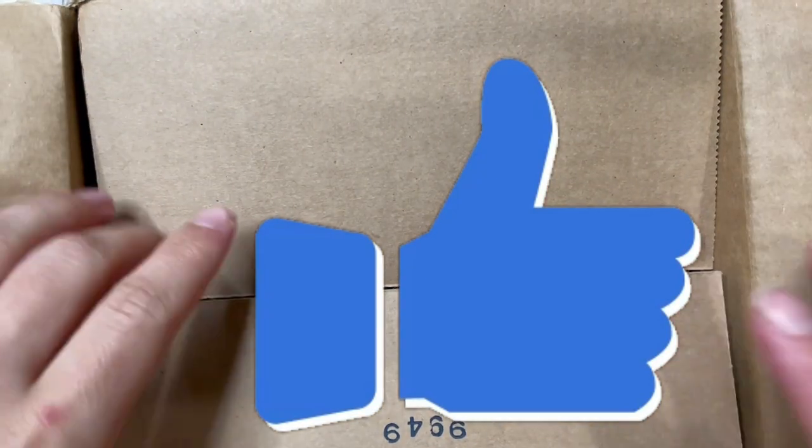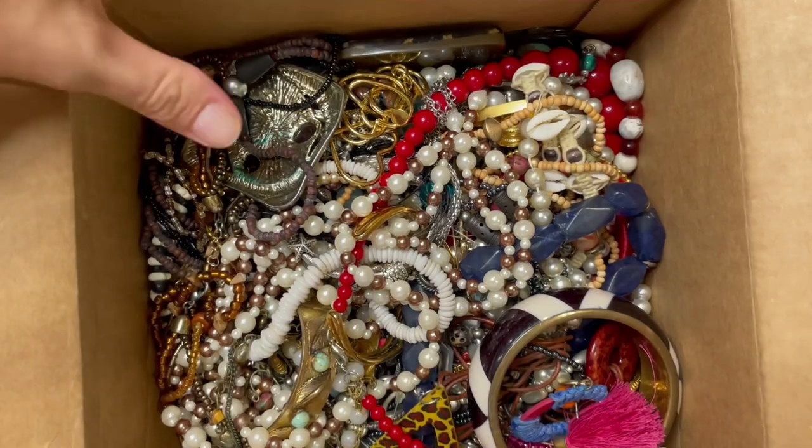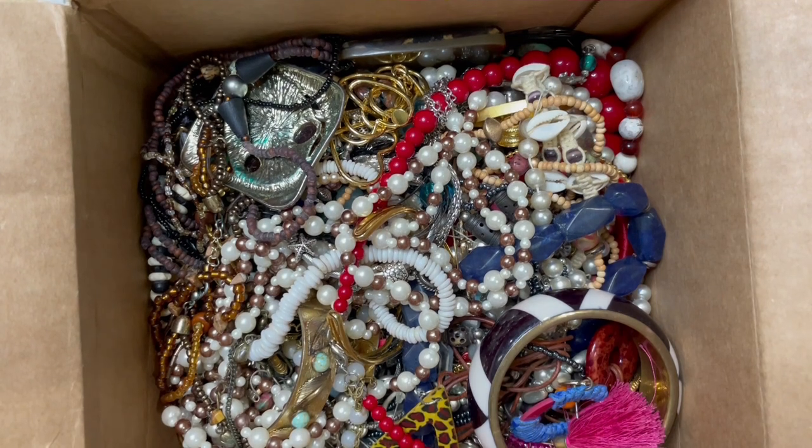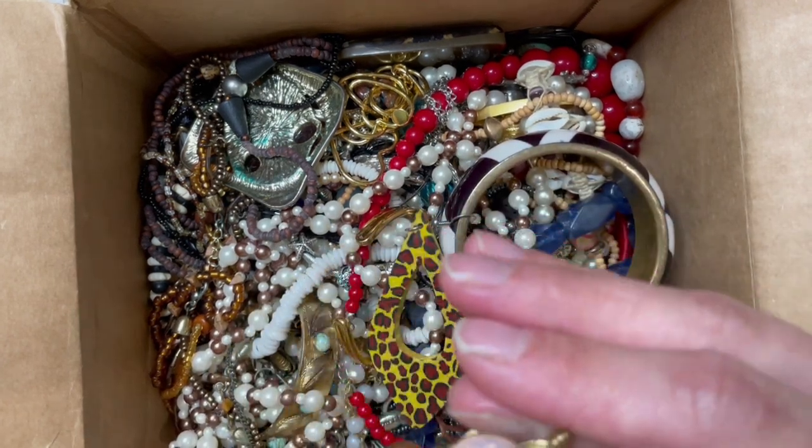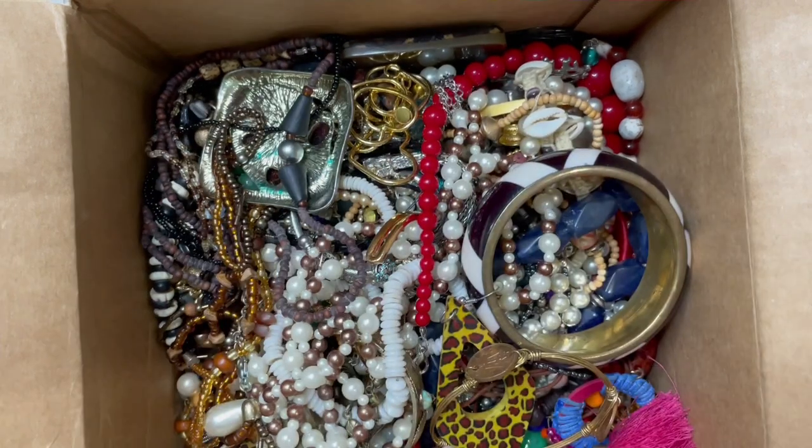All right, okay guys, let's see. Looks like we have a lot of costume and some bangles, lots of color, maybe some handmade stuff. So we're gonna jump right in here.